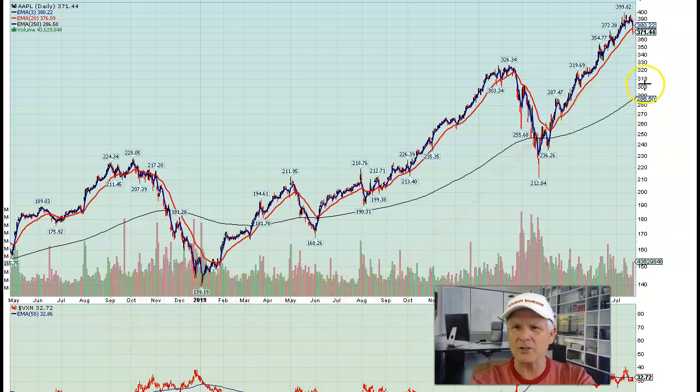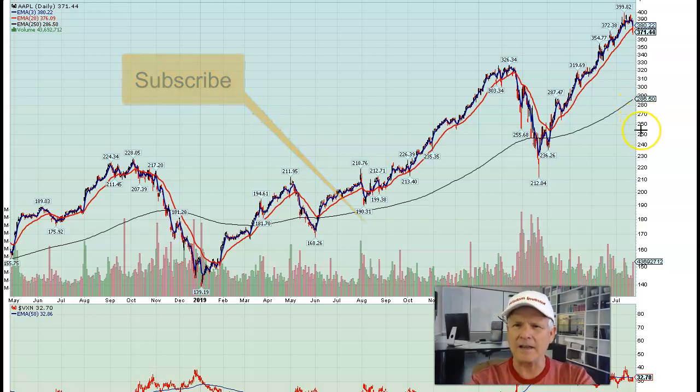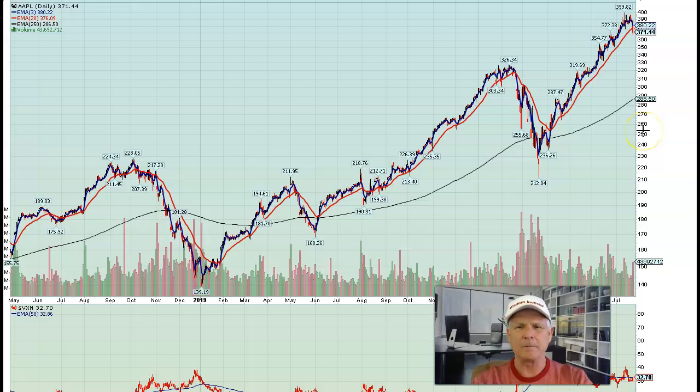Now where would it come down to? First area of support is probably going to be around the 320 area on Apple. It ended the day at 371, down about 4%. The next area would be around this 290 area, and then if things get worse, it'd come all the way down. I would be very surprised if it came all the way down, but then we don't know what's going to happen here.